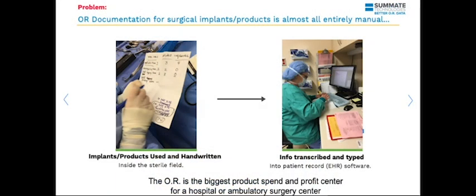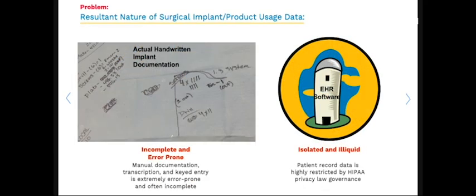Well, the OR documentation process, due to the nature of the EHR and the protective rules surrounding it, has not lent itself to point of care scanning. So manual keying of usage information, not only the product number, but serial number, lot number, expiration date, is a challenge for operating rooms, which can be addressed by scanning where the products are actually used and capturing all the data in one step. And do you have any competitors?